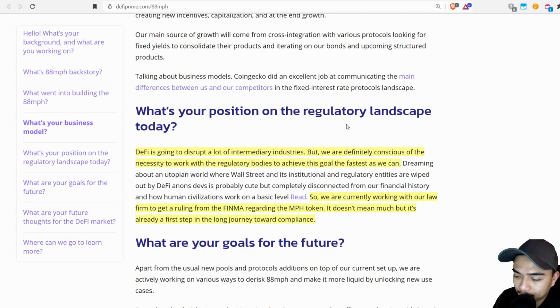They were asked, what's your position on the regulatory landscape today? They responded, DeFi is going to disrupt a lot of intermediary industries, but we are definitely conscious of the necessity to work with the regulatory bodies to achieve this goal as fast as we can. So they're currently working with their law firm to get a ruling from FINMA regarding the Mph token. It doesn't mean much, but it's already a first step in the long journey towards compliance. So they are working towards compliance already. So they're here for the long run.